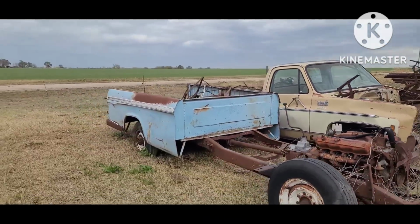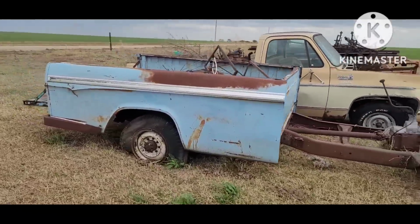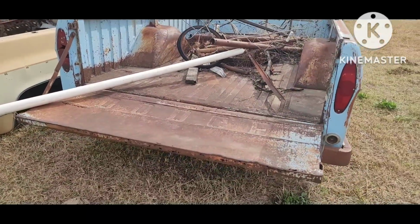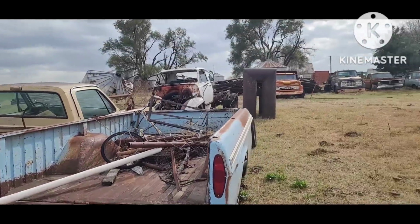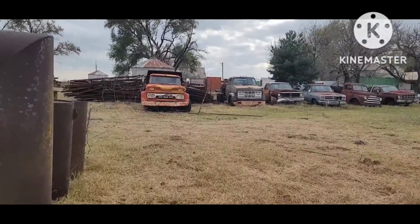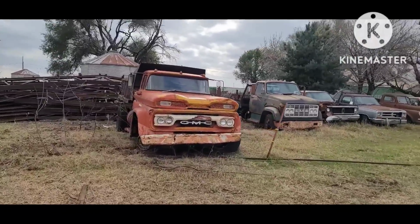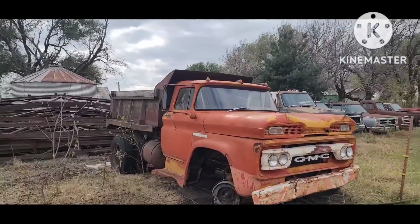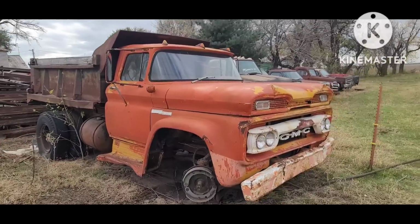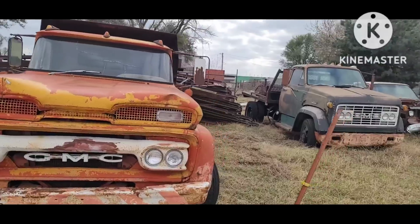This old 3/4 ton Dodge, late 60s to about 70, 71. Tailgates aren't reproduced for these, so if you find a good one, there's good money in them, but that one's not. This old GMC, 1960 to 63. Got the wraparound windshield. Old, probably highway dump truck being painted orange like that.